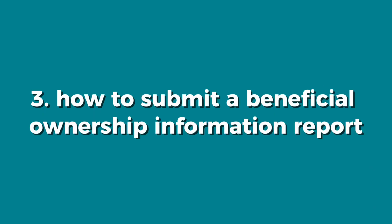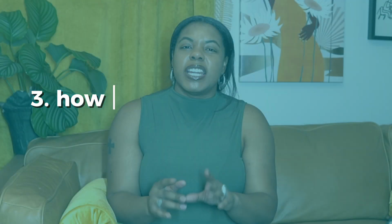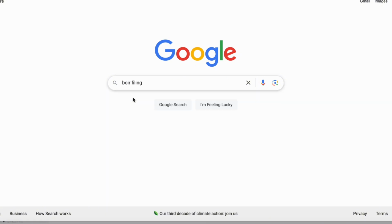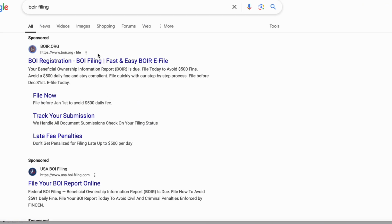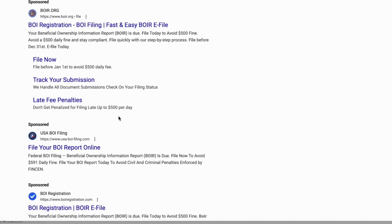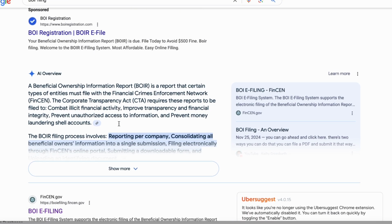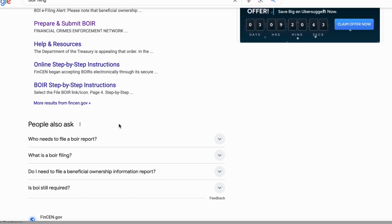So we just talked about who's required and who this applies to when it comes to submitting the beneficial owner information report. So let's talk about how to do it, what's required, the process, the nitty-gritty of it all. I'm pretty sure if you Google BOIR or beneficial owner information report, you're going to get a lot of information coming back on you that is not from the federal government, but from third-party companies that are saying, hey, this is a requirement, you're going to face fines, pay us to file this for you.